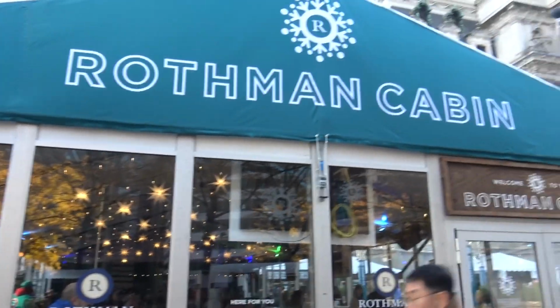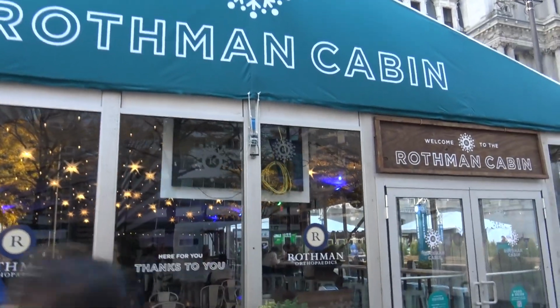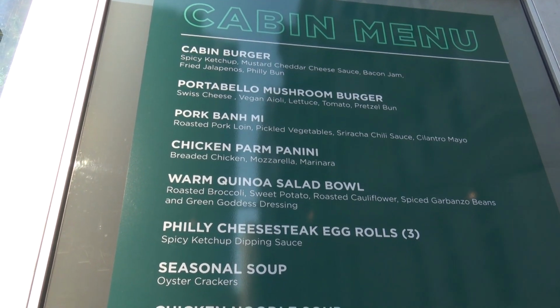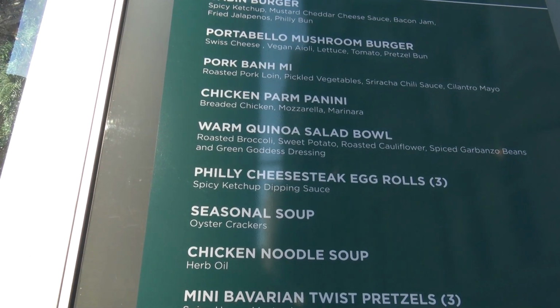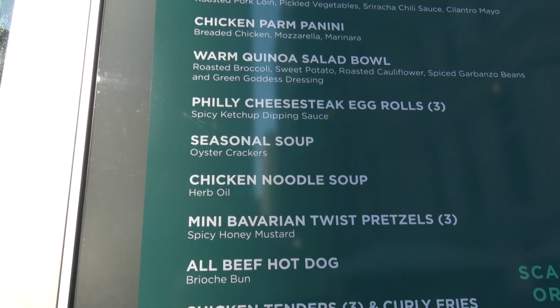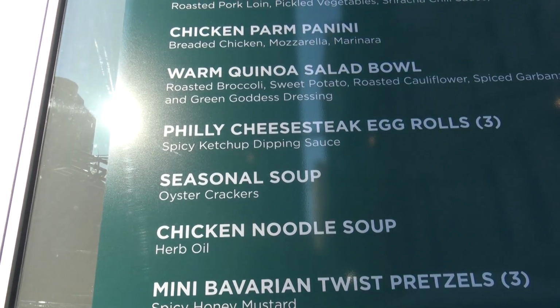And this would be the Rothman cabin where it says there was food, fun, and drinks in there. I'm curious what kind of food is in the cabin. We have some burgers, mushroom burgers, pork banh mi, that sounds good, chicken parm, Philly cheesesteak egg rolls. Look, even they got it wrong. In Philly, it's just called a cheesesteak.